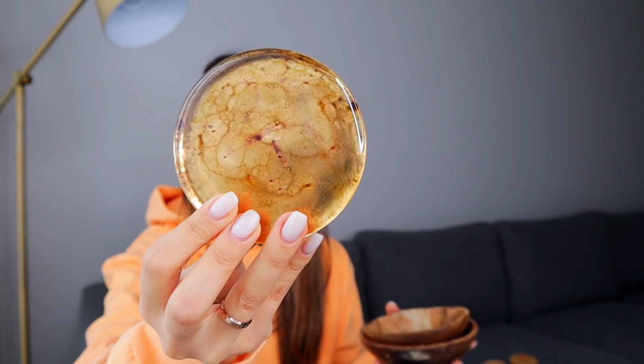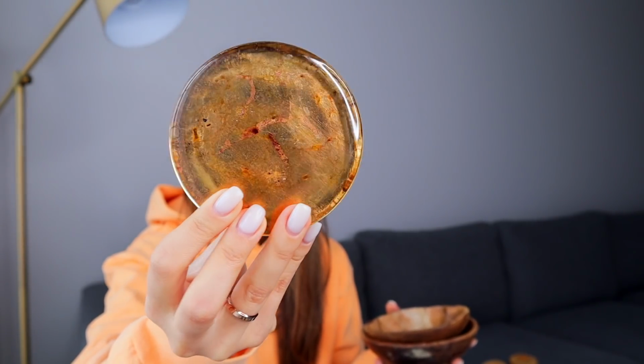I found this. I think maybe it's meant to be a coaster, but I think I could definitely use it as some kind of decor piece to elevate a couple of things in the room. I don't know if you guys can see, but it's just super cool and textured, and I love this gold underlay that it has going on.